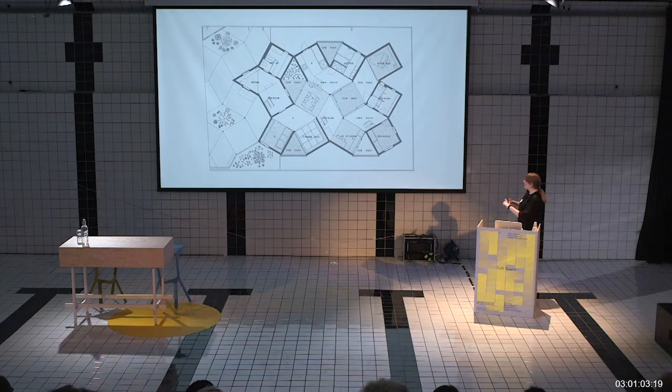So in general, the square is like the room, or it has the function, whereas the diamond shapes are the open space, or the space you go between. So some of them are inside spaces, some of them are outside spaces, terraces and courtyards.